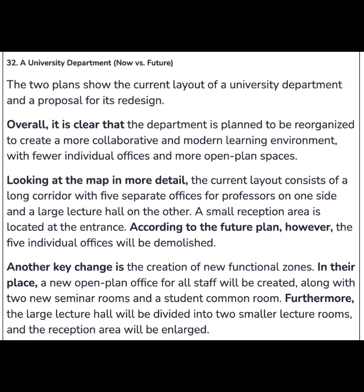In their place, a new open-plan office for all staff will be created, along with 2 new seminar rooms and a student common room. Furthermore, the large lecture hall will be divided into 2 smaller lecture rooms, and the reception area will be enlarged.